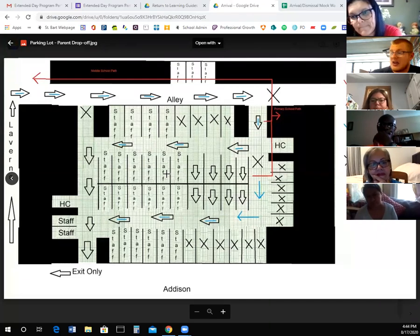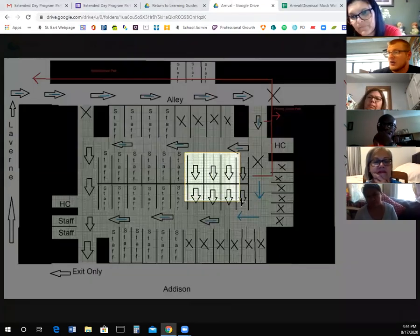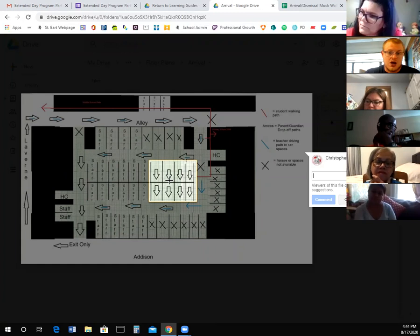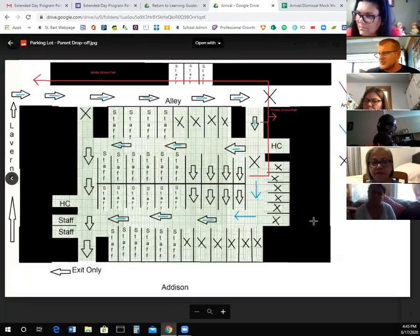Okay, so that answers it right there. So that multiple student family, so if there's two kids, one temperature is over, one temperature is under. The temperature that's over, that kid, unfortunately, we can't allow into the building. And I wanted to say this for all three positions.